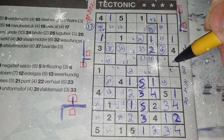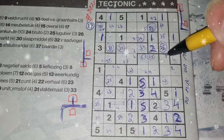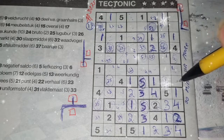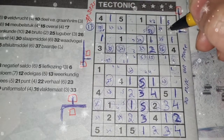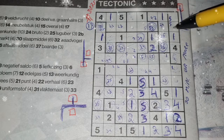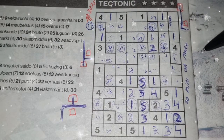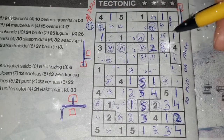This box cannot be a 5. Because if I place a 5 here, these 3 boxes cannot be a 5. And those 2 boxes cannot be a 5. So the 5 should be in one of those 2 boxes, okay? Okay, and now it's not helping me here.